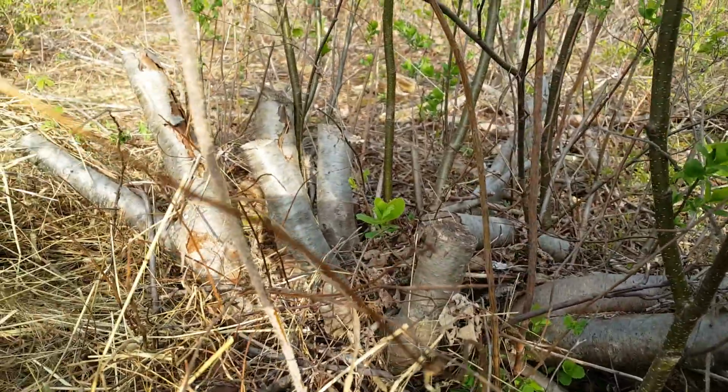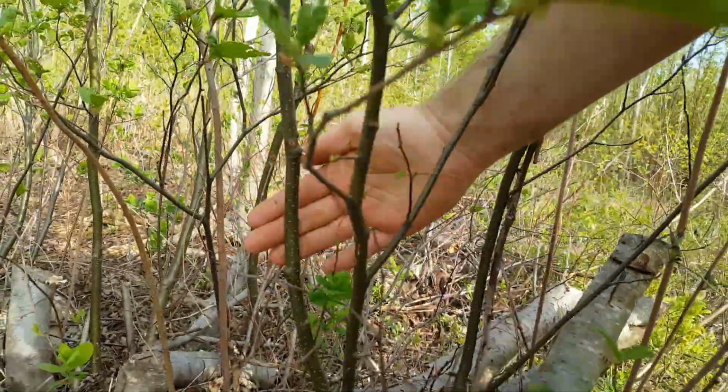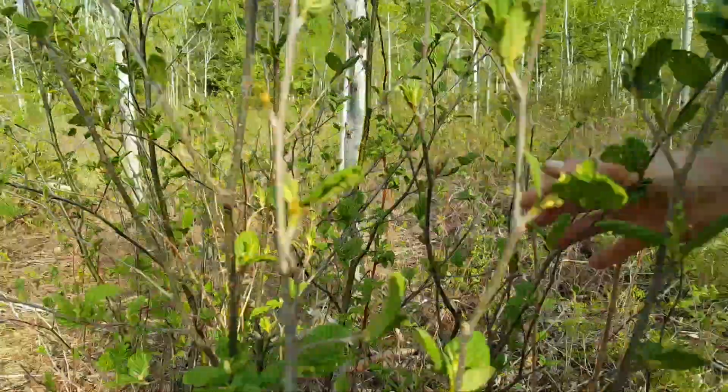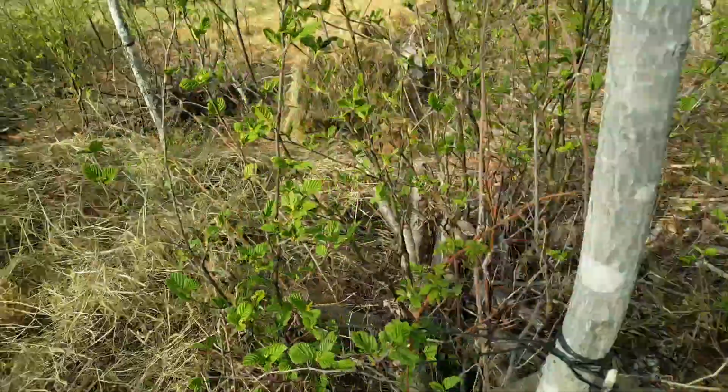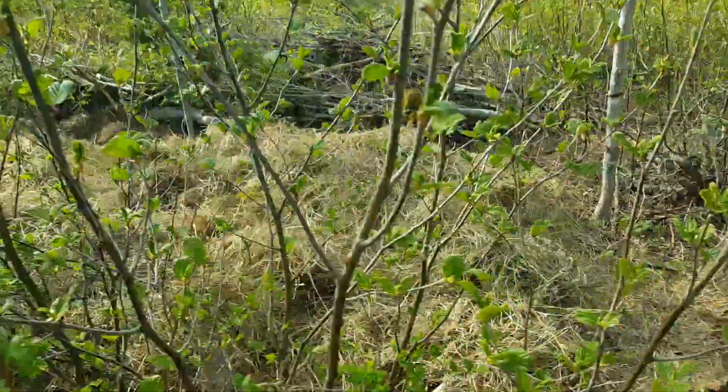Alder usually grows in clumps like this. So between the root sections down below, the color of the stalk, and the leaves that are coming out on it, I can tell that that's an alder. So I've left that there to feed nitrogen into my potato bed here.